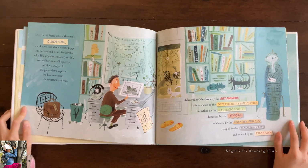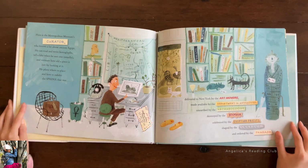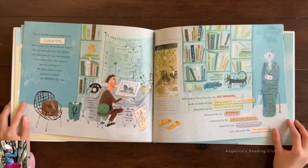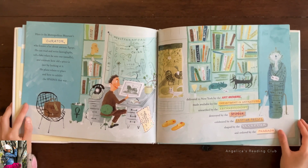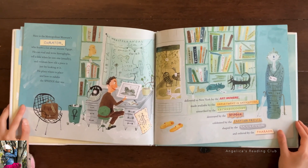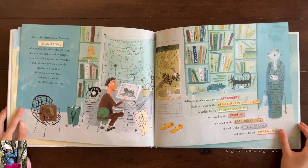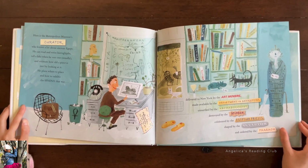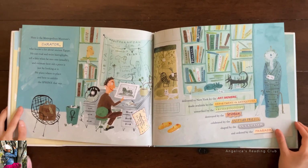Here is the Metropolitan Museum's curator, who knows a lot about ancient Egypt. He can read and write hieroglyphs, tell a fake when he sees one usually, and estimate how old a piece is just by looking at it. He plans where to place and how to exhibit the Sphinx that was delivered to New York by the art movers, made available by the Department of Antiquities, unearthed by the archaeologists, destroyed by the stepson, celebrated by the Egyptian priests, shaped by the sculptor, and ordered by the pharaoh.